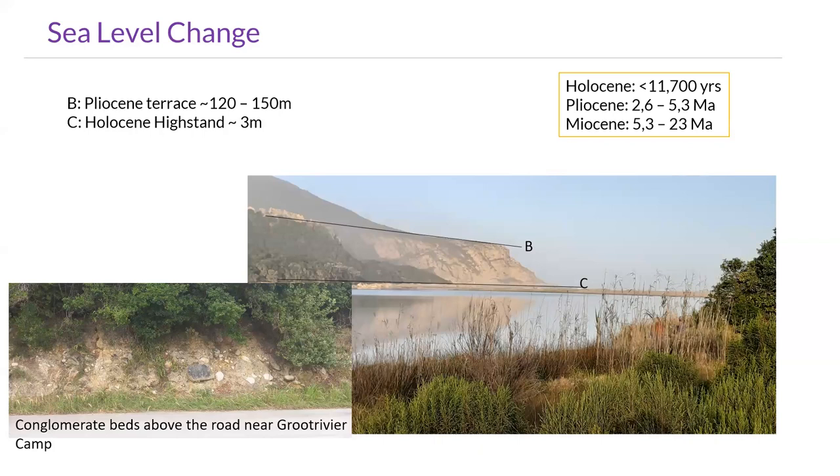And then you go up the valley towards the rest camp, the Cretaceous rest camp, and you get these unsorted conglomerate beds in the road cutting there. And I think they're evidence of what was going on in that valley during that high span. So these have been left behind when water levels were somewhat high. Next.